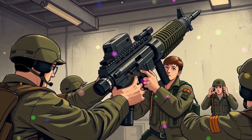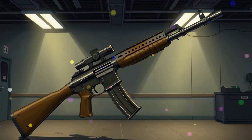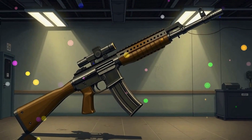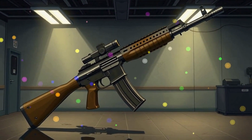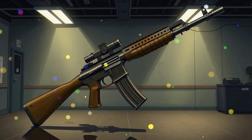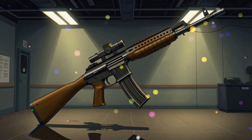Although they weren't capable of firing, they featured accurate internal components, allowing trainees to explore the inner workings of the real firearms in a tactile way. The models were usually made from hollow aluminum, making them both lightweight and sturdy, easy for recruits to hold, rotate, and manipulate.